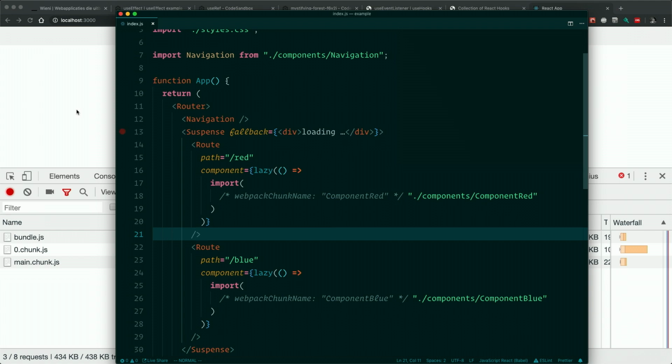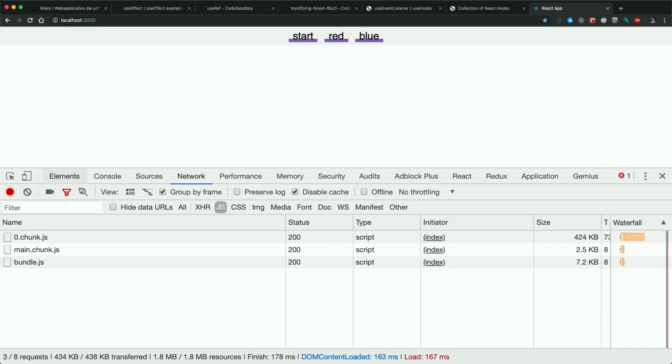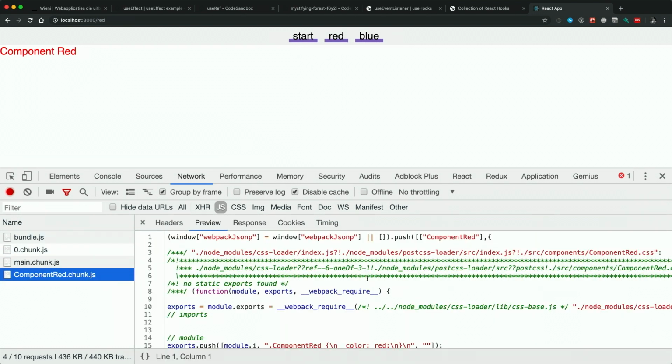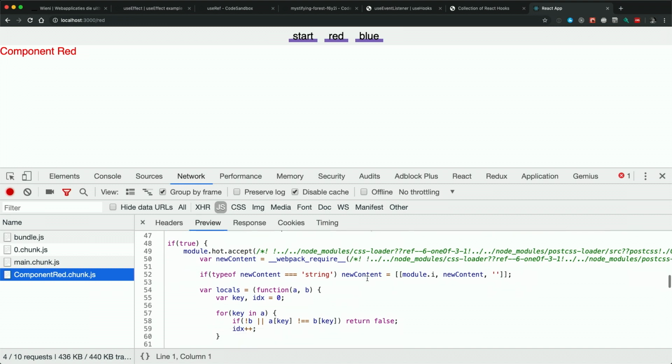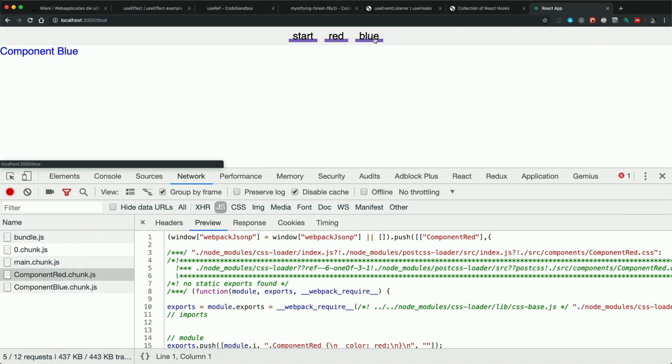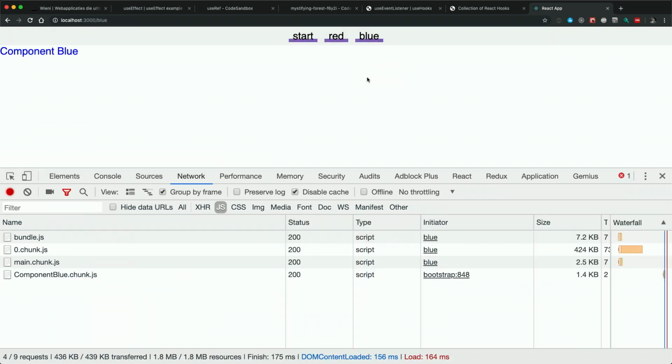So whenever we go to our main, we see our main bundle being loaded, that contains our navigation. But whenever we click red, our red component is being loaded, and it contains our red component. There's obviously lots of Webpack hot module reloading things. But here, we're only loading what we need when we need it, which is something really useful.